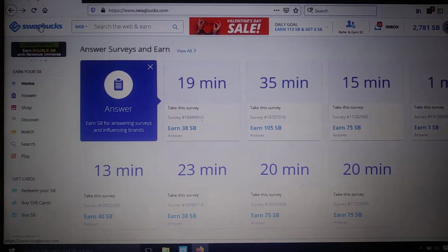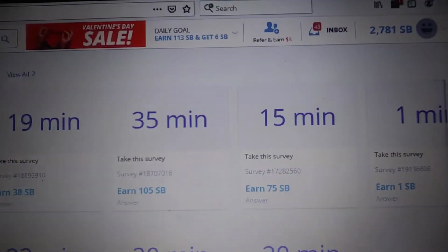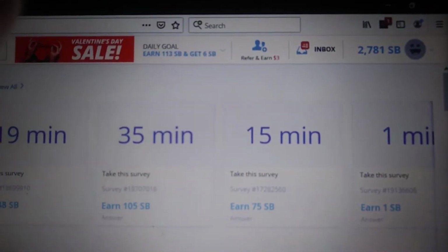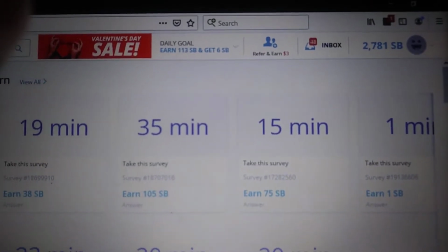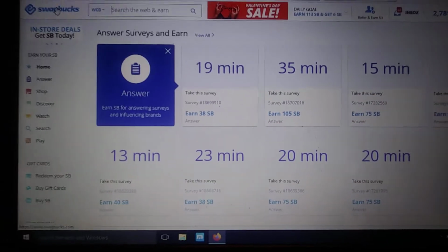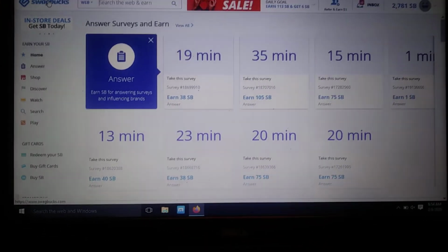I'm on my site Swagbucks, but I do another cash out. You see here my account balance. I have 2,781 Swagbucks. That's equivalent to $27.81. All right, so I'm gonna cash out. But before I do that, I want to show you my routine on this site real quick.